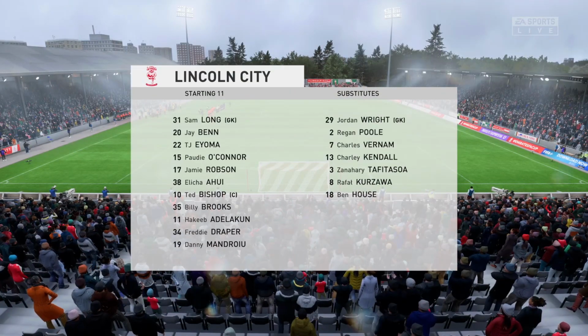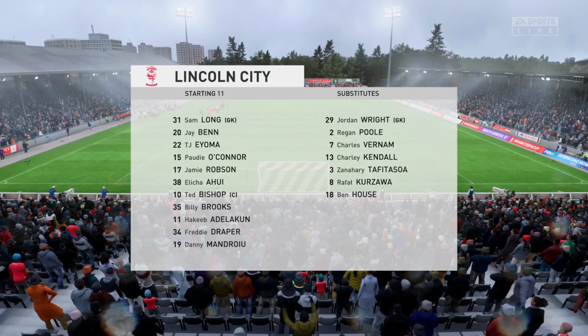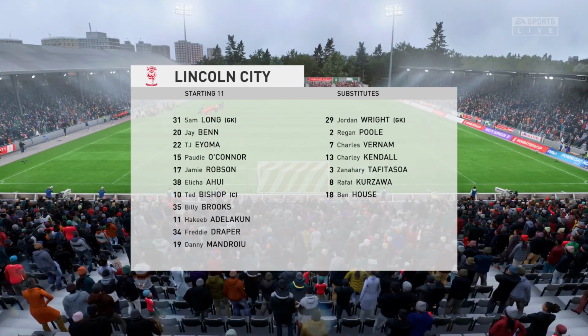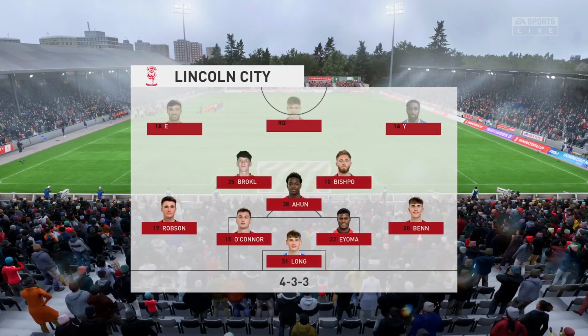And the lineup for the home side. Well, it'll be interesting to see how the wingers play today. Will they stay high and wide? Will they come in field and support the centre forward? And how deep will they come out of possession? They're going to be key to this formation.